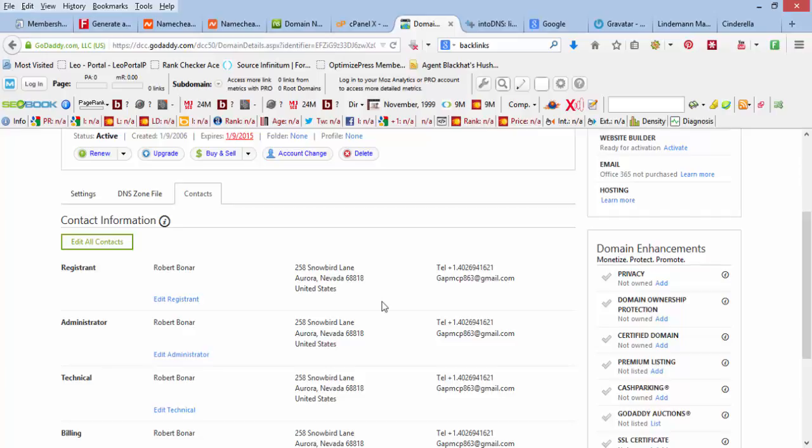Okay, having a few of them with domain privacy is perfectly fine, looks perfectly natural. What you don't want is to have all of your sites with domain privacy. That's not going to look natural, and that's definitely going to set off a flag.